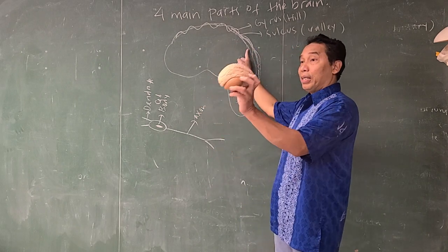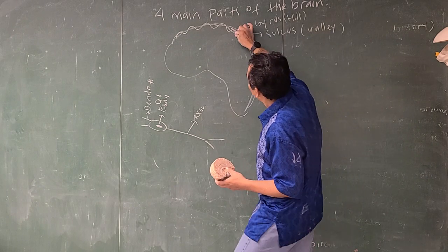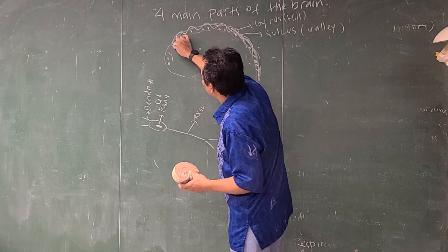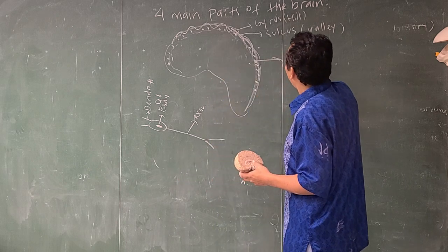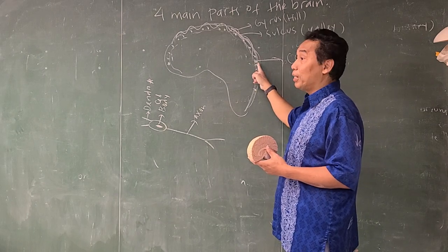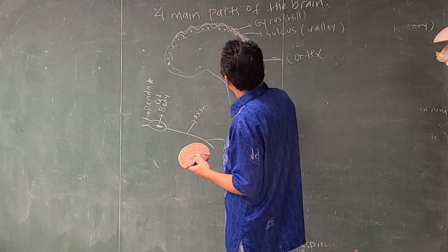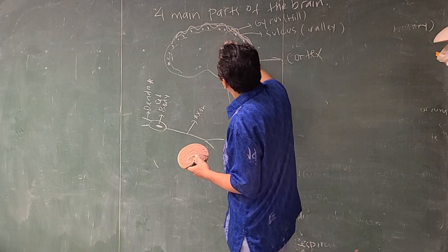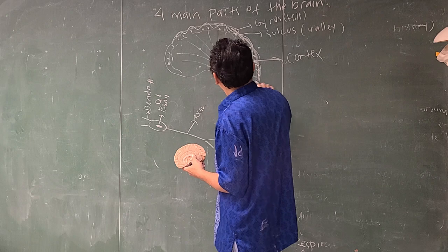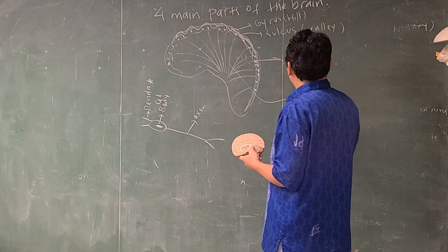Now, in the brain, on the cerebrum, all the cell bodies and the dendrites are located on the bark of the cerebrum. This area is called the cortex. So the cortex is the place where the cell bodies are located. And where is the axon? The axon will be in the middle, because the axon is just like a cable. All of them will be here, like fibers in the middle. So this area over here is called the white matter of the brain.